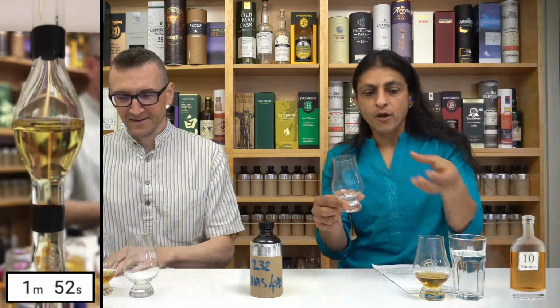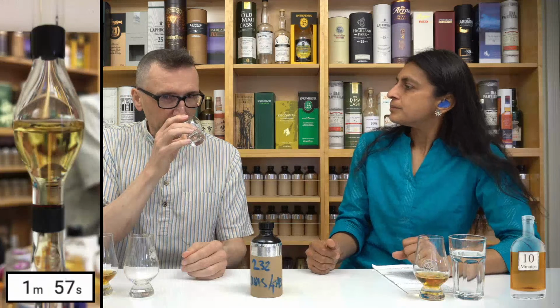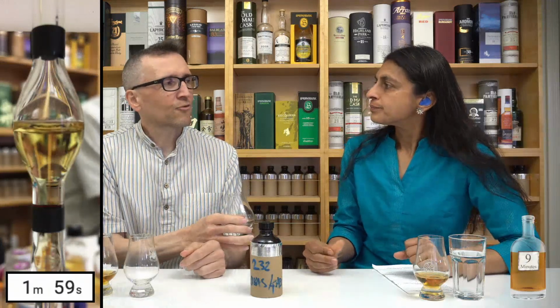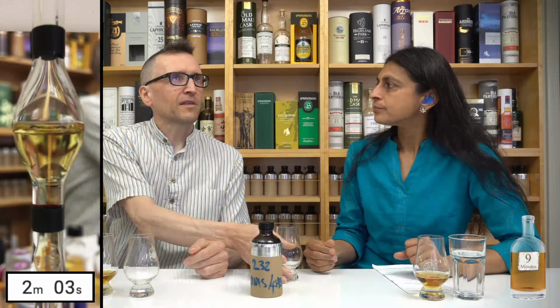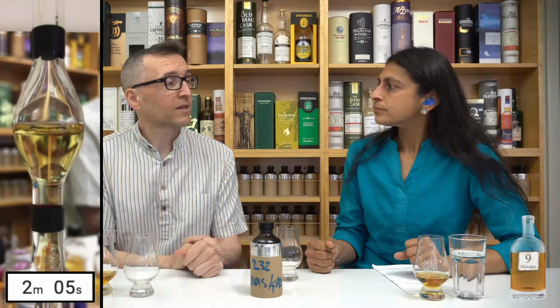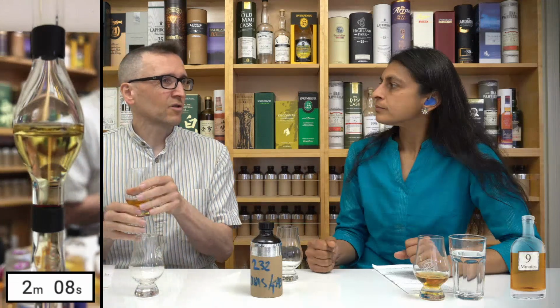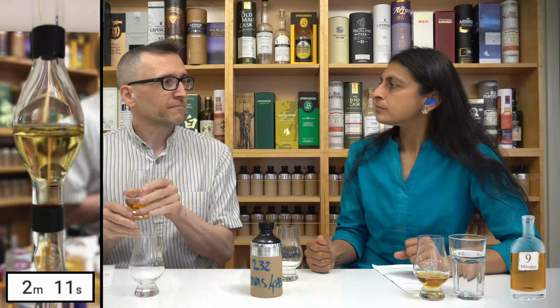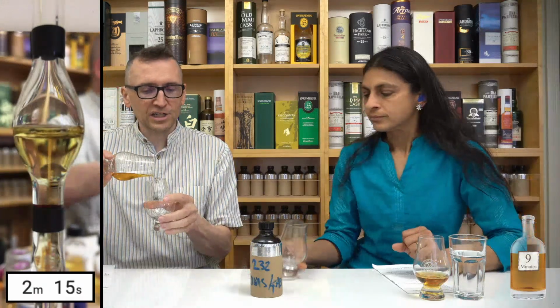I think it's a freshly bought. You had said rose water yesterday, and that was the first thing I got, which makes me think, actually, we had that in Kilchoman as well. Remember that Kilchoman ex-bourbon that we didn't think there was any peat in it at all? And I thought it was Auchentoshan. So it has a very slight Auchentoshan-y note about it.